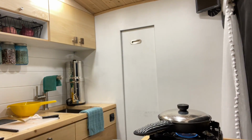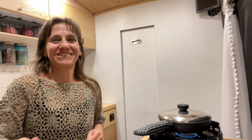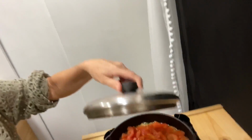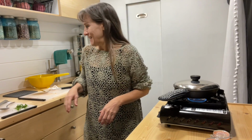I'm making a mess. Let me show you what it looks like so far. It's just stewing right now. But it's quick and it's easy. And it's late. I don't know what time it is. But anyway, I need a clock for in here.